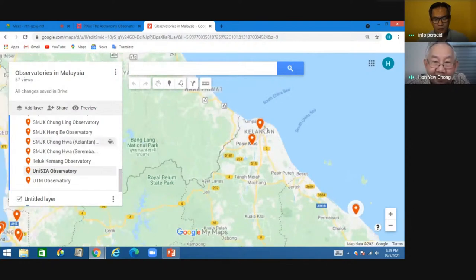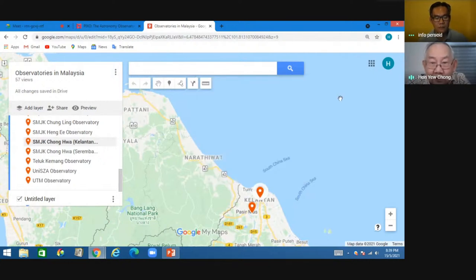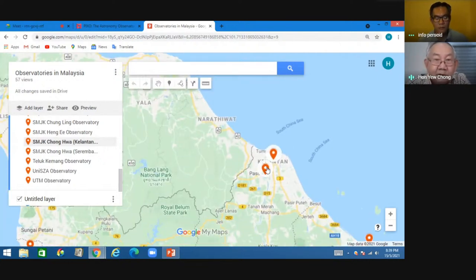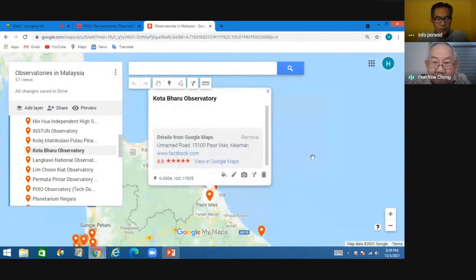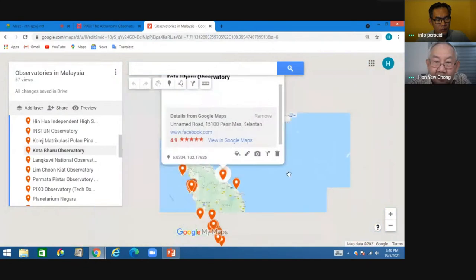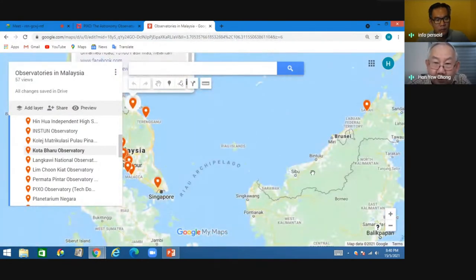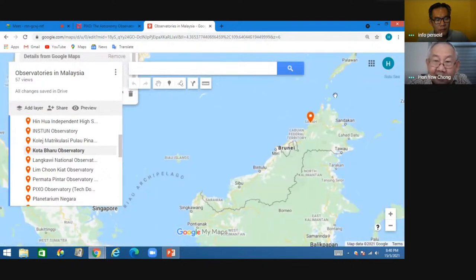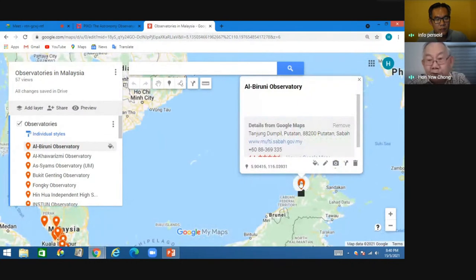And of course, here in Kelantan, we have two, all right? SMJK Chonghua Observatory, which was just set up recently. CK was there also. And of course, here you have another one, which is our Kota Baru Observatory, belonging to our Dr. Maharowi, all right? So this is what we have in Peninsula Malaysia. And we now go to Sabah. Sorry, there are no observatories that we know of in Sarawak, but there's one in Sabah here, right? Here is Al Biruni Observatory, right?